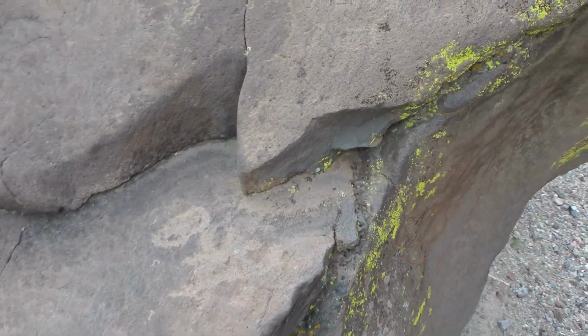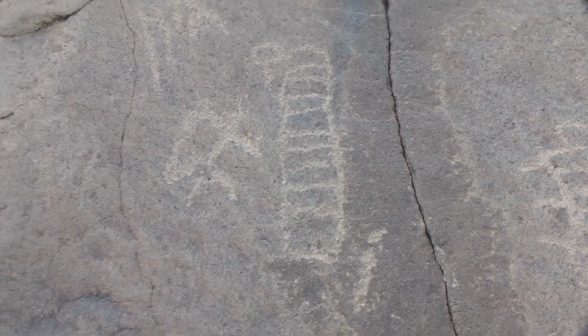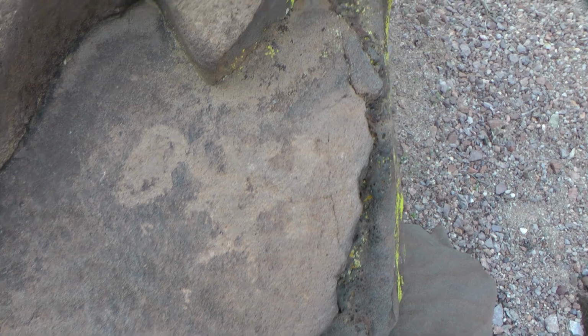Right here are some more. Looks like a ladder right over here. And what I'm going to do is, here's some more right over here. And then, of course, right up here. And there's another symbol right up there.